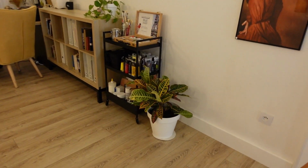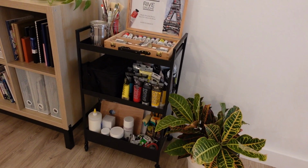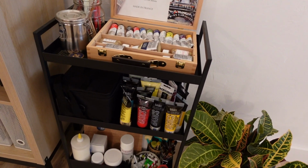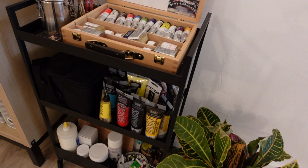I'll show you the exhibition afterwards. Now I'm just showing you my stuff. So I decided to add some plants. You can see it looks nice. And here is actually my oils setup. It's what I had bought previously to do oils. I didn't do a lot of it. There's also acrylics down there, you can see.